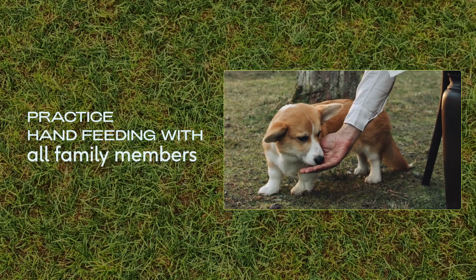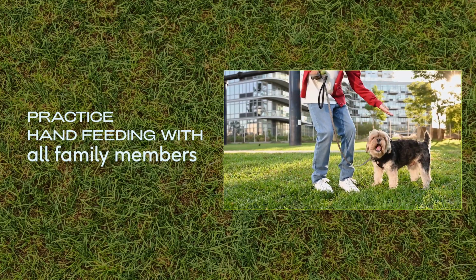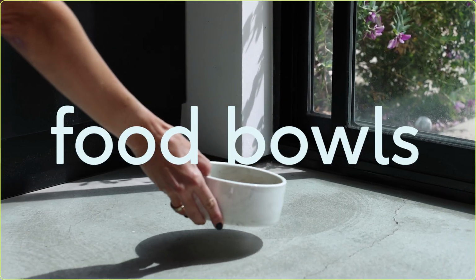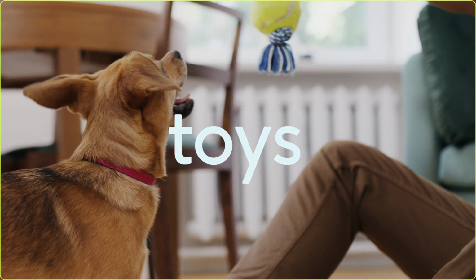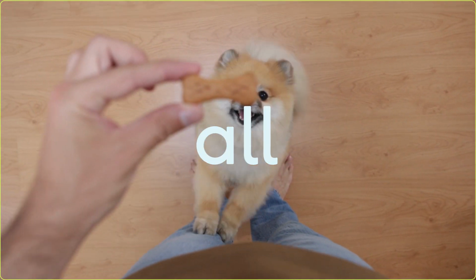So practice this with all family members, to where all family members get to take turns hand feeding your new puppy or your new dog, and then you can build up from there to where now you're also handling food bowls and toys and other things of high value or potentially high value to your puppy. Always make sure that you come bearing something super yummy so that your puppy learns that your approach is all positive.